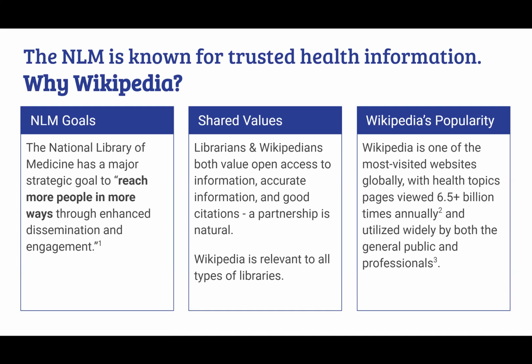Wikipedia has over 200,000 health articles, and they're written in over 250 languages, and they receive over 6.5 billion page views annually. At least half of American adults seek health information online, and when they do, we know it's more likely that they're finding it on Wikipedia than on an NIH or NLM page. So the idea with these editing campaigns is that we're essentially just working to meet the public where they are, where they're already finding information.